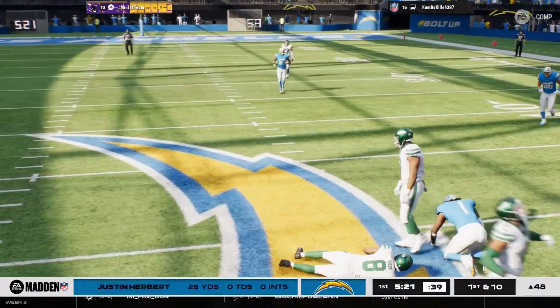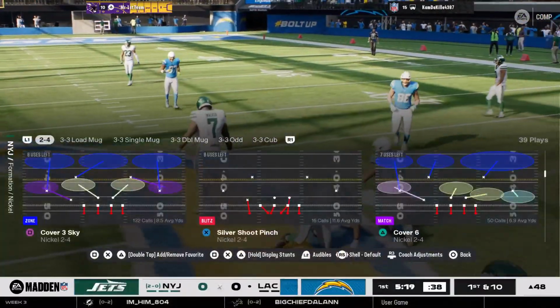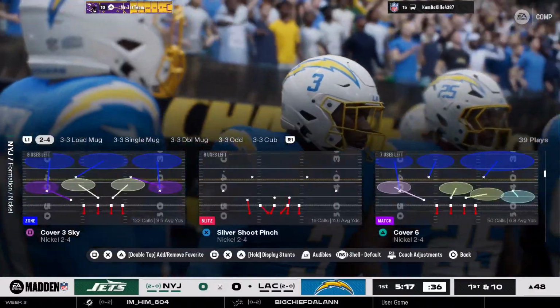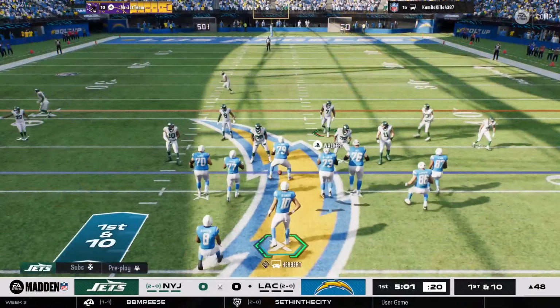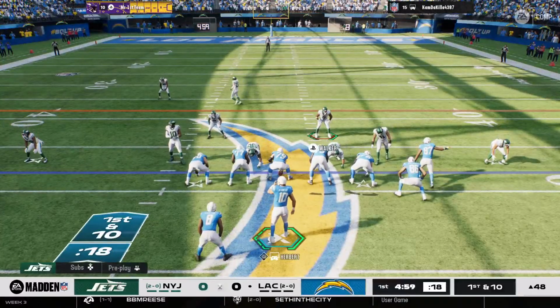He's got another one to Johnston. And he'll be taken down, but not before he works it past the 50. 13 yards as they've got the connection working. His second catch in a row, first down.